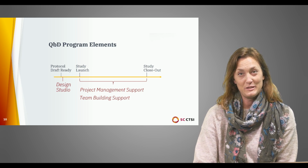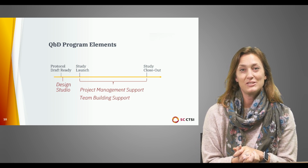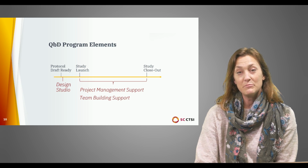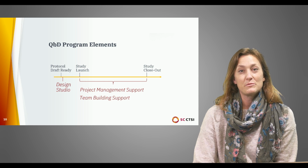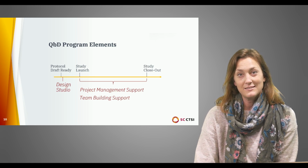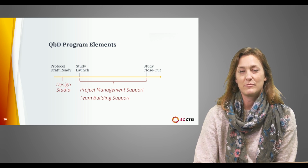As a participant in the QBD program, you can expect the following. Once your protocol is developed, we will hold a meeting called a design studio, where we convene diverse experts to help you identify your top factors and plan for risks. Project management and team building support are also available to you throughout your study if helpful. Project management support entails things like defining milestones, tracking your progress, escalating issues if you encounter roadblocks. Team building support is especially geared toward multidisciplinary or large teams, and CTSI has trainings and consultations to assist with collaborating effectively.